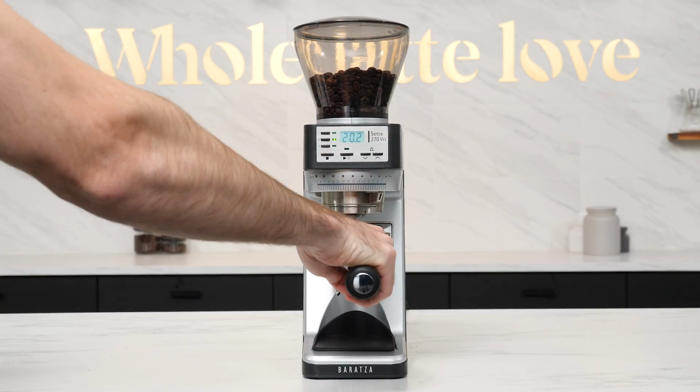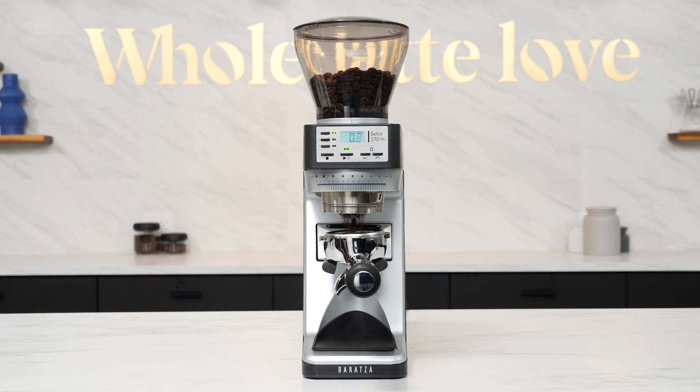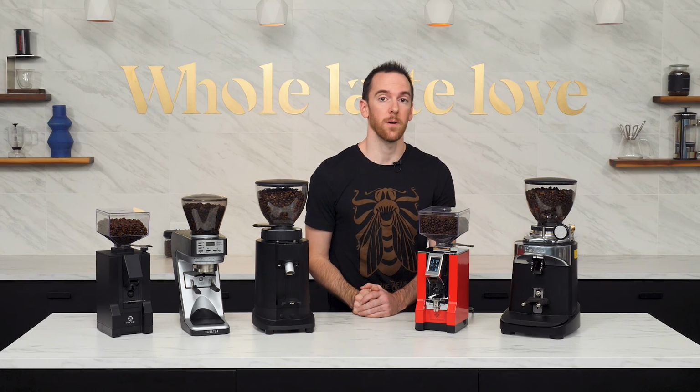Not only can you use this grinder hands-free, but you're actually intended to, since the scale auto-tares before grinding. So just lock in your portafilter, hit your programmed dose button, and let the intelligent, weight-based grinding of the Sette do the rest. So what's the trade-off for all of this?